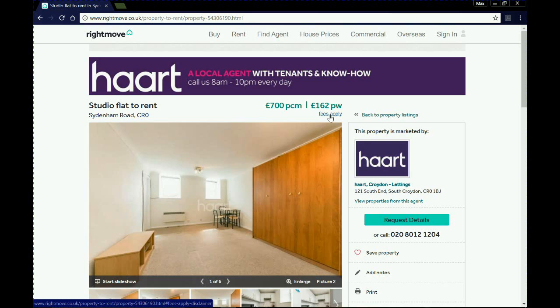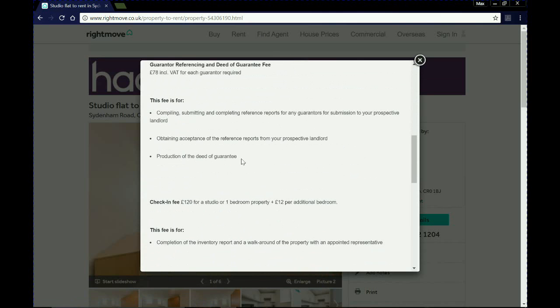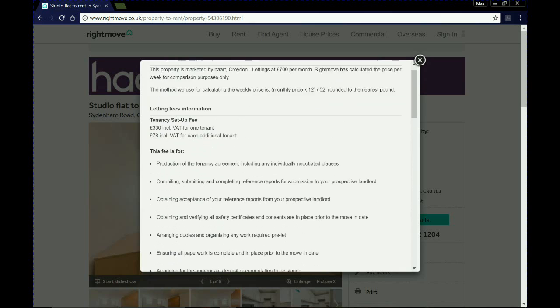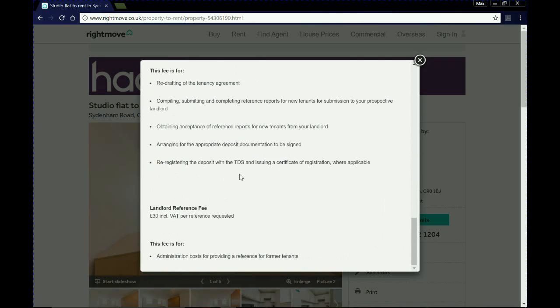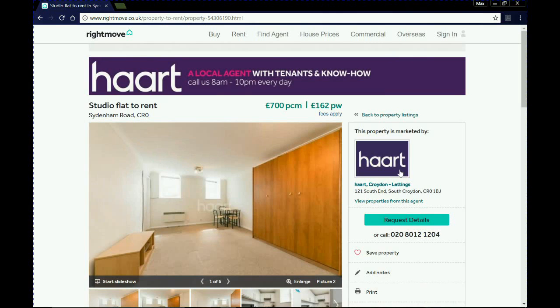Okay, as you can see here, it says fees apply, and when you click on that, you can see what the fees are. So you're not going to have any surprises. There are a few fees here that you could look through. If you're looking through this and you're a bit confused, you can always speak to your worker and ask for them to help you understand it, because I do appreciate that some of this might not make sense to you. Oops. So we're going to exit that.